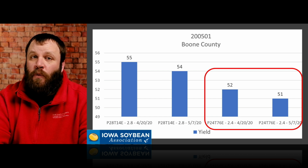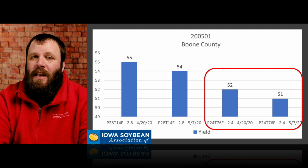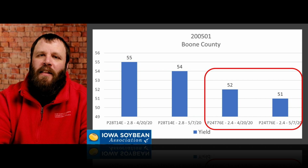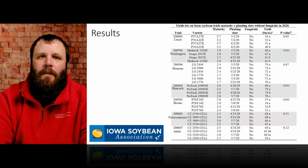Now, that 1 bushel yield advantage, a lot of times you can say, how can that be consistent? It's only 1 bushel. However, if we go back to the beginning and we talk about the statistics, all of the repetitions showed that the 2.4 planted on 4/20 was better than the one that was planted on 5/7. So that planting day did make a significant difference in Boone County.